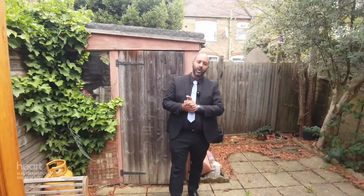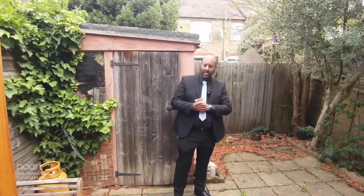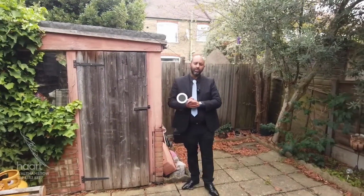The property has been extended, just to mention. There's also the potential to go in the loft, and a lot of the neighbors have done that as well. The property does require some modernization, but that's reflected in the guide price. So we will get a lot of interest on this.